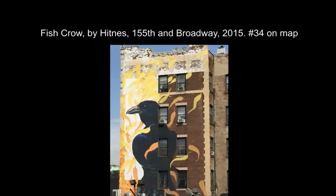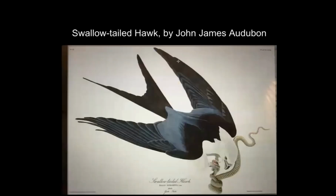So sometimes people ask how long it takes to paint a mural. This mural was basically painted in one day, and I feel like I should say only one day. So before we look at the next mural, I just want to show Audubon's rendition of the bird. So this is what was called a swallow-tailed hawk in Audubon's day. Today we call it a swallow-tailed kite.